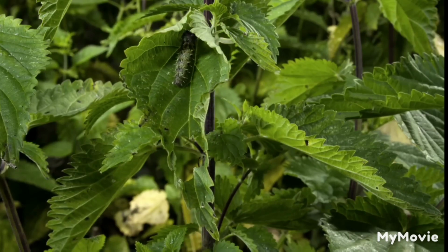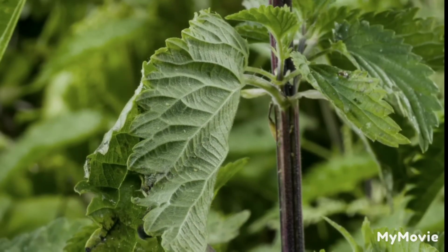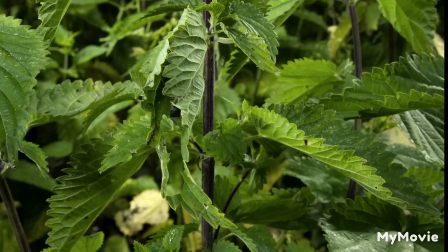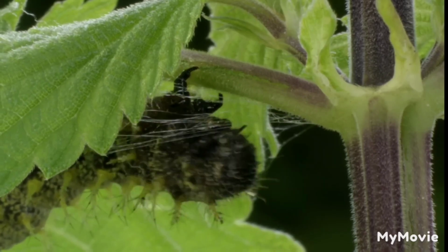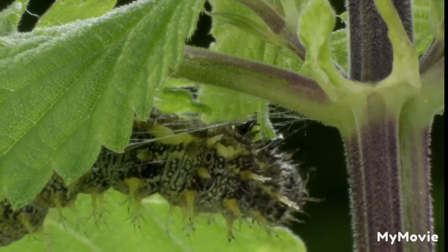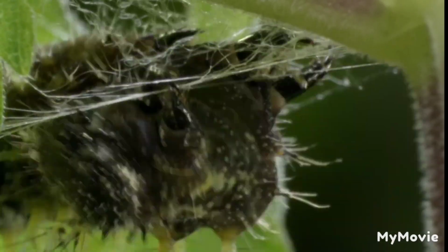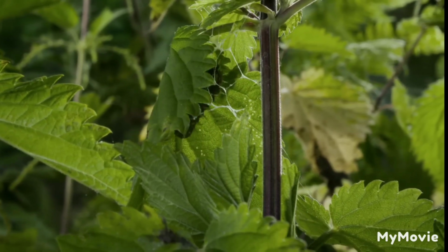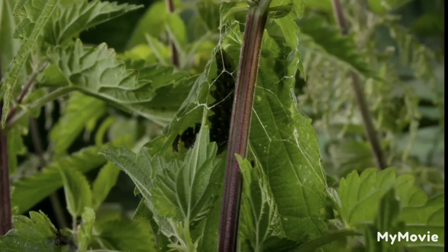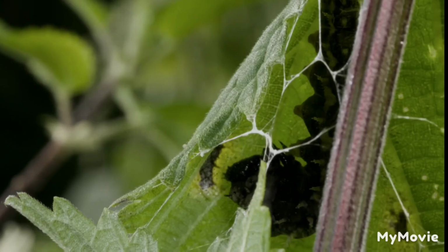After 3 to 4 weeks, the caterpillar is ready to pupate. It draws together the edges of a leaf and forms a tent around itself. Here, it will be safe from predators and can change into its adult form. Drawing fine silk threads from a special gland in its mouth, it glues the leaf together. Finally, the caterpillar sheds its skin one last time and turns into a pupa, or chrysalis.